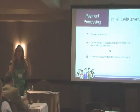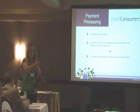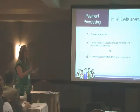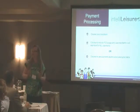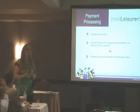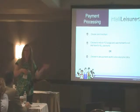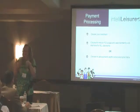So I'm assuming most people in here are Class, is that fair to say? Class takes credit card information, passes it to the payment server, then it goes to the merchant, right? In our solution right now, you don't take the credit card information in IntelliLedger. There's a frame at the bottom of the window. You're already in the payment vault. So that's one less transfer of information. But you're still in a payment vault.